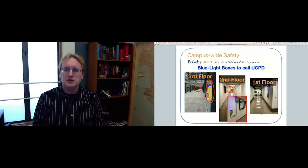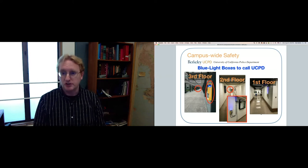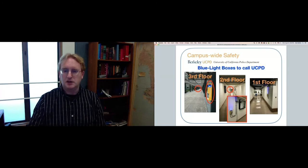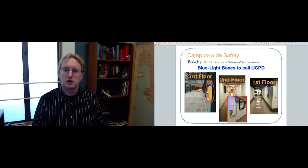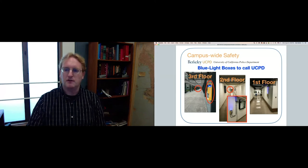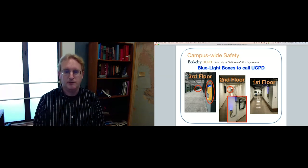We have several blue light boxes in Etcheverry Hall from which you can call UCPD. On the third floor, we have two boxes, one at either end of the breezeway on the third floor, but they're outside. On the second floor, we have this one on the inside. This is a close-up view of it. This is in the east-west hall on the second floor. And on the first floor in the north-south main hallway towards the north end, we have the blue light box here. There's a button on that that you press, and then you can get a direct line to the 911 line for UCPD.